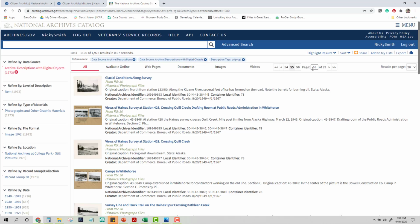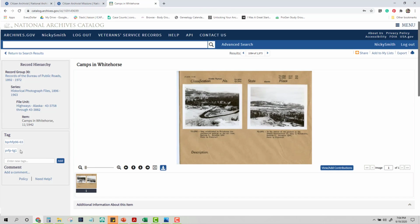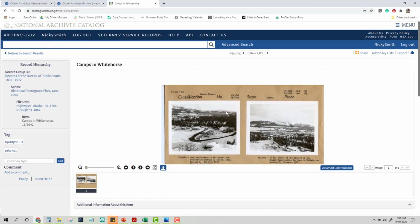Sometimes the very beginning images have already been tagged and the very end images have been tagged. So choosing someplace somewhere in the middle can usually help. Now we can see it has a couple of tags, but they're not necessarily what I would consider useful. So let's see the different things that we can add.